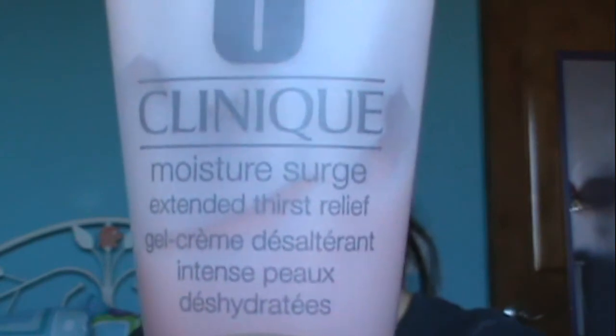Okay, so the only thing I've applied is a moisturizer and a sunscreen. The moisturizer I used is the Clinique Moisture Surge, and this is a little tester size by the way. I just use this whenever I have days my skin's a little bit drier than normal, and this definitely helps get it nice and soft again. And yeah, so apply any moisturizer you want.